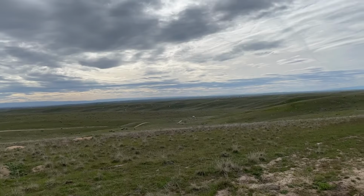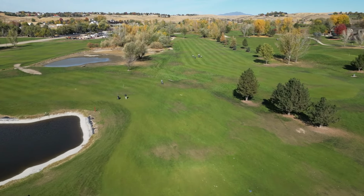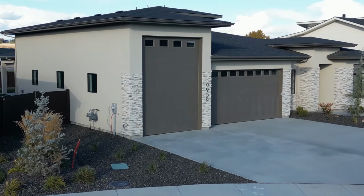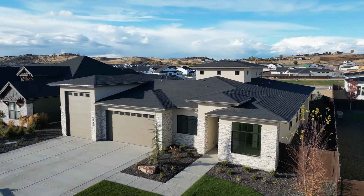Right behind us, we've got BLM land. A couple blocks away, we've got the golf course. They are building an epic sports complex just a short distance away from here. This is a home you are not going to want to miss, and the price, which we're going to share with you at the end of this video, is going to blow you away. The same exact style home a few miles away would be at least $300,000 to $400,000 more.